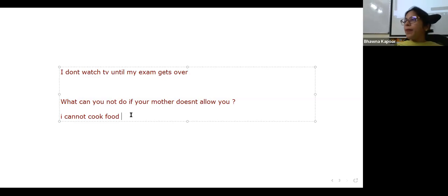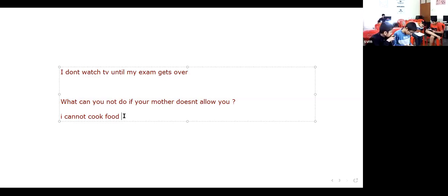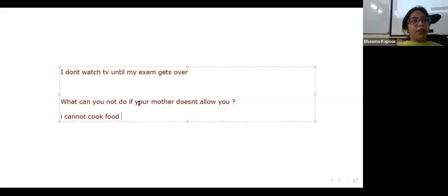Doesn't allow. Okay. Yes, online students. Are they not connected? Tell me, beta, what you cannot do if your mother doesn't allow you? Ma'am, two minutes, wait, please. Trithath, what you cannot do if your mother doesn't allow you? Avni, I cannot go if my mother doesn't allow me.